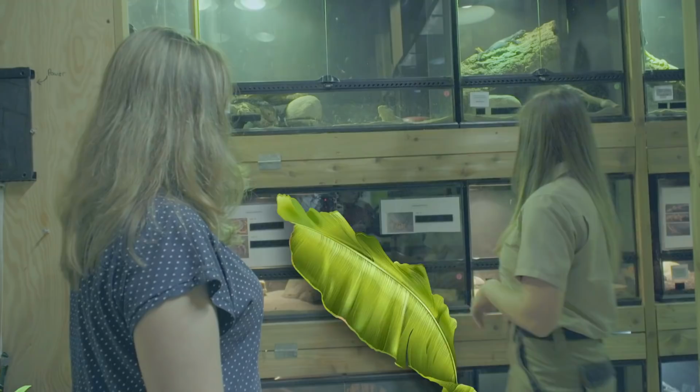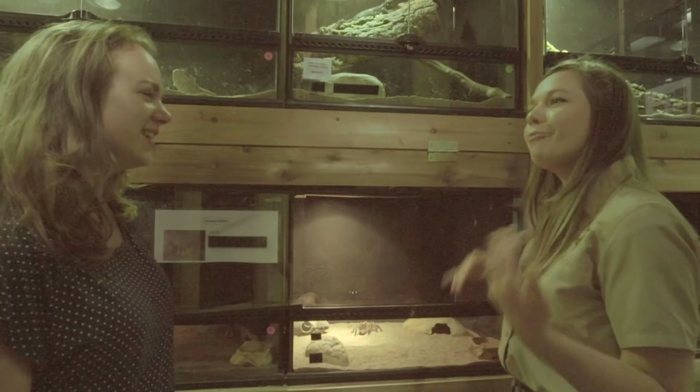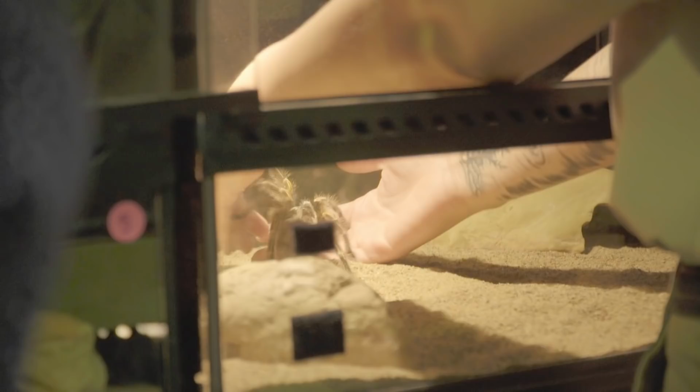So what we're gonna meet first is Casper. She is a golden knee tarantula. She's very, very sweet. She is quite old, and she's gotten a lot more comfortable with being handled, so don't worry. You're gonna stay safe with her. Now, what we do to pick them up is we actually reach underneath and we have them stand up on their own. Okay. Now, I am gonna pass her to you.